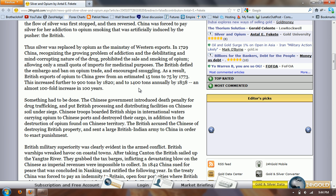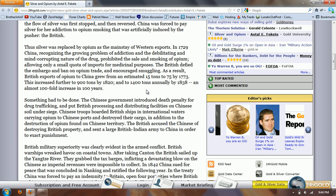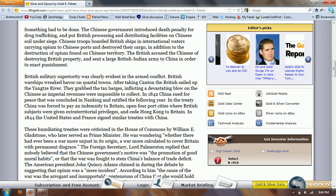As a result, British exports of opium to China grew from an estimated 15 tons to 75 tons by 1773. This increased further to 900 tons by 1820 and to 1,400 tons by 1838, an almost 100-fold increase in 100 years. Something had to be done.